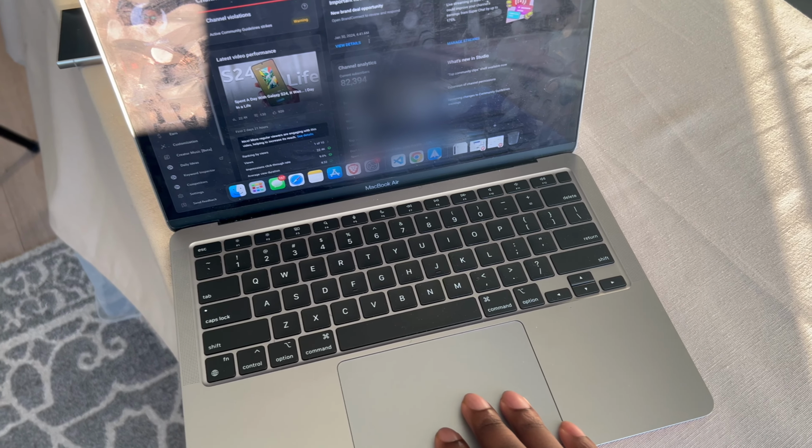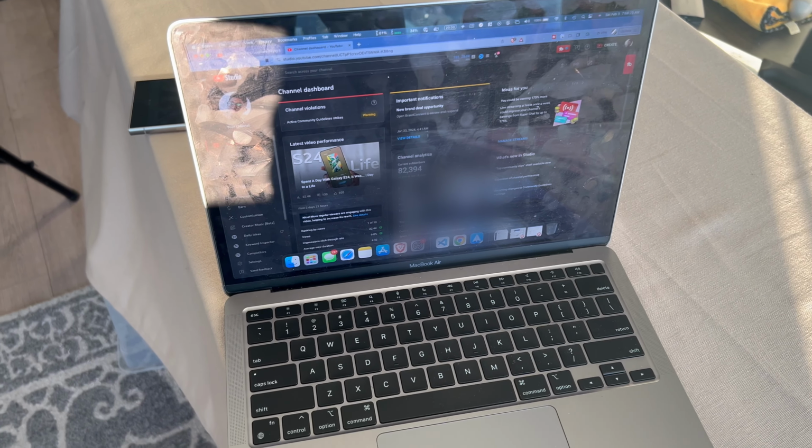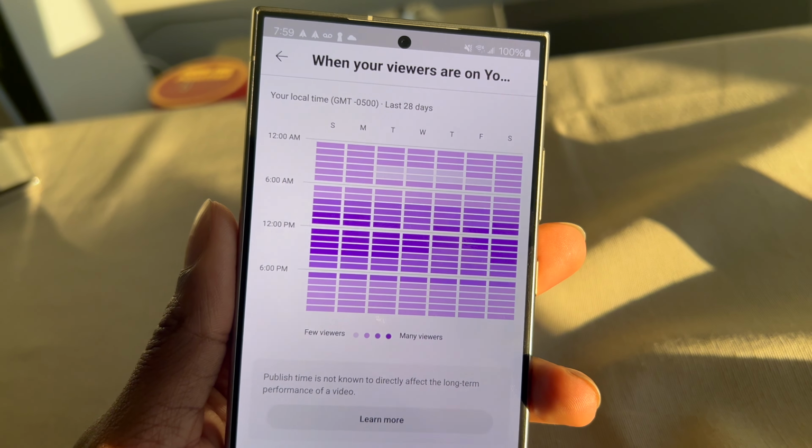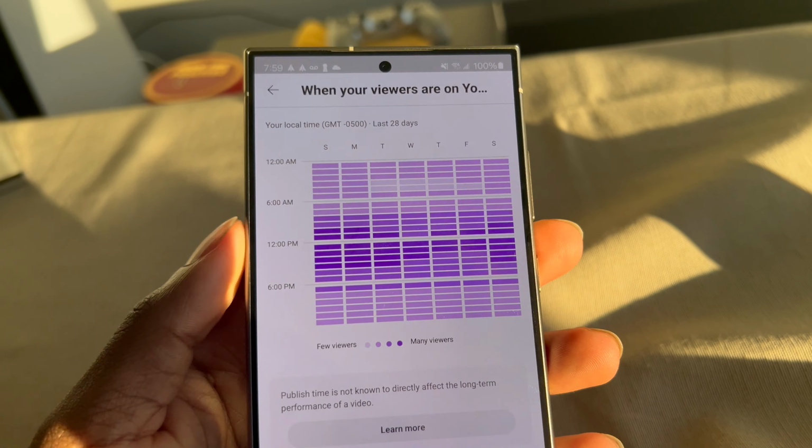MacBook Air, it's been a treat. I think you're starting to show your age, you know what I mean? So we're going back to old reliable, the S24 Ultra.